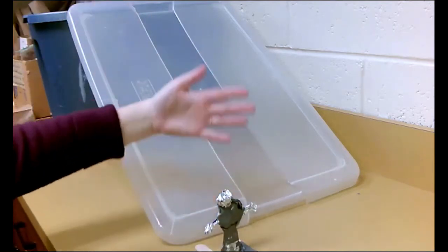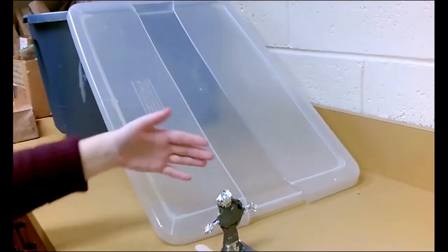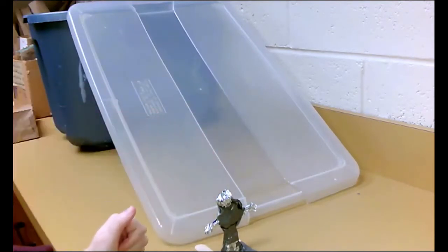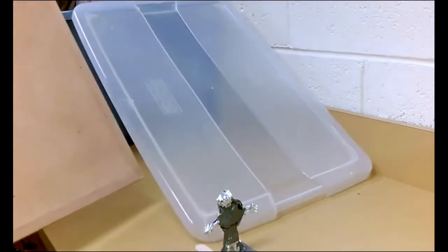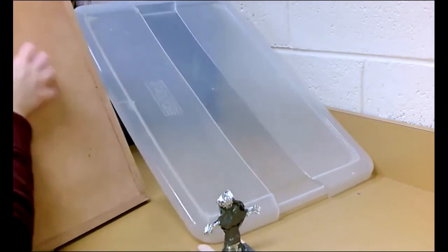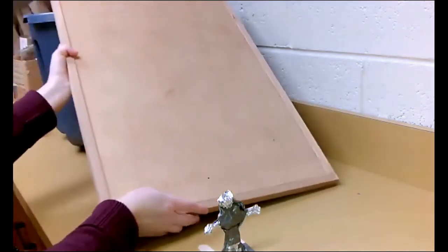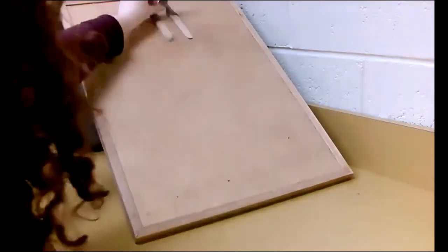Another question that's part of the scientific method is, what if this was rougher? And I actually have a different kind of surface that is more cardboard. It's rougher though. This is pretty smooth. This is pretty rough. So let's swap them out. Maybe let's try it again.